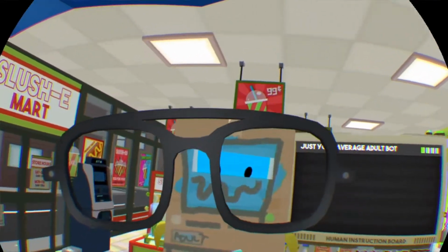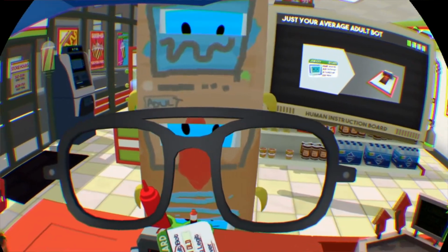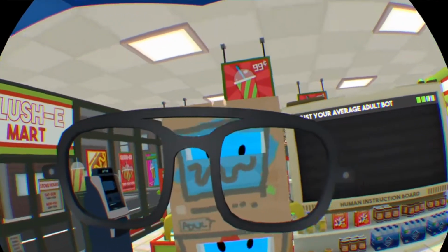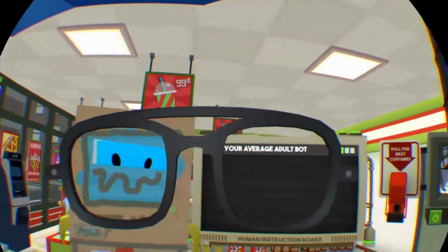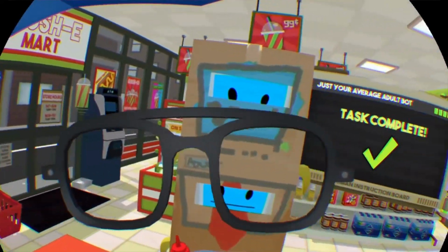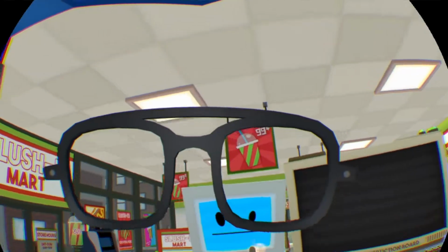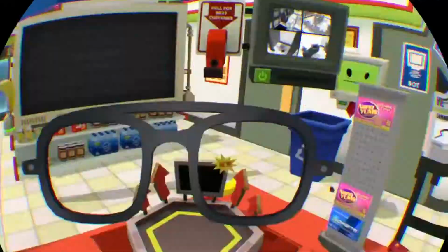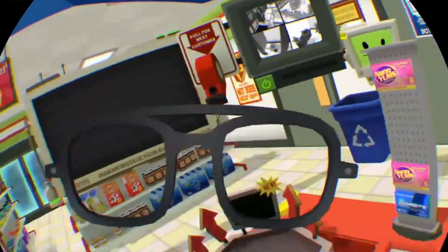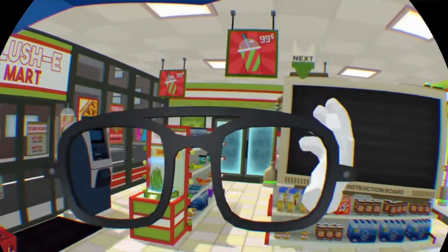Didn't work. No, wait, that's the wrong one. Try this one. Well, the technology is never wrong. That appears to be one legitimately adult robot. I guess you can give them their fireworks. Oh no, run! Take your fireworks! That was strange, but the most important thing is that the product is safe. Let's move on. Next.